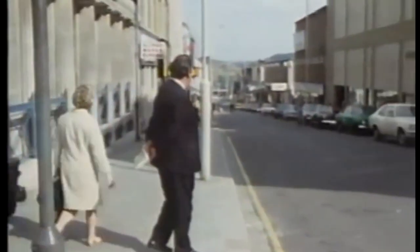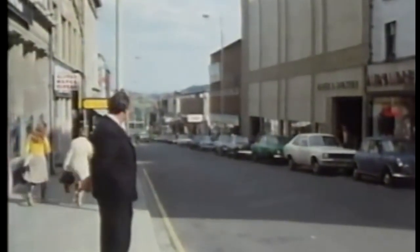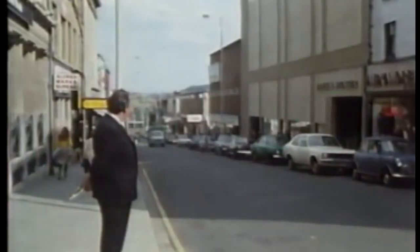They're quite famous names and the shops lining it. Thank God for the hills at the end. That's all that redeems it. Oh, come on, you know.